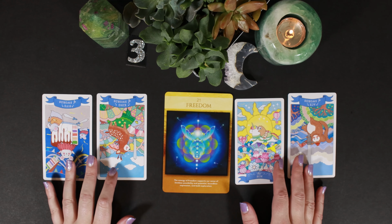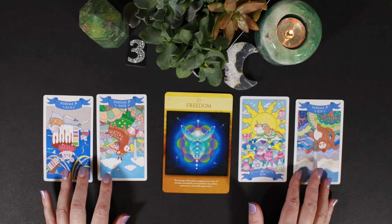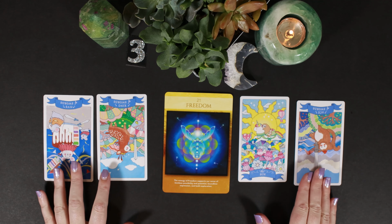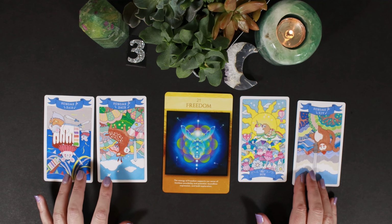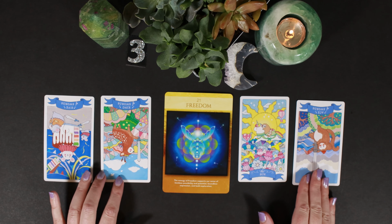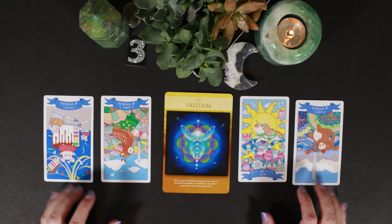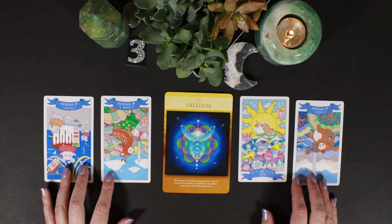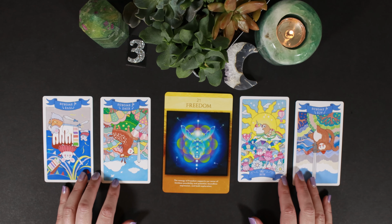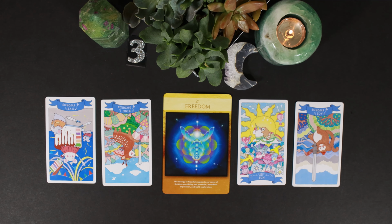I'm actually not surprised about the swords reversed. The sword suit can be kind of tough. It's about mental expression, but it can be kind of negative sometimes. Not necessarily the ace and not necessarily the king, but certainly the 5 of Swords. Well, the 5 of Swords is about infighting and fighting your own mind. Don't worry, we're going to discuss strategies here to get through this, like we discussed the strategy here with freedom.